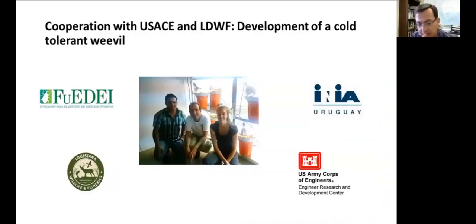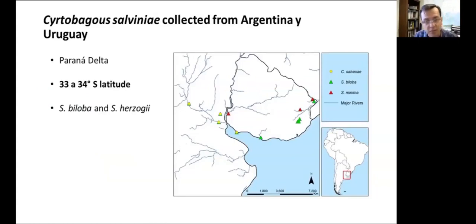And here in the last part, I want to highlight this other approach that we're trying. We're looking for a population of the weevil from the most southern locations, that would be Argentina, right? Going to the native range and finding a more cold-tolerant population of the Salvinia weevil, okay? So we went to Argentina, and you see the latitude between 33 and 34 degrees south, and as you can imagine, the temperature in those regions matches more to Central and North Louisiana and Texas, right?